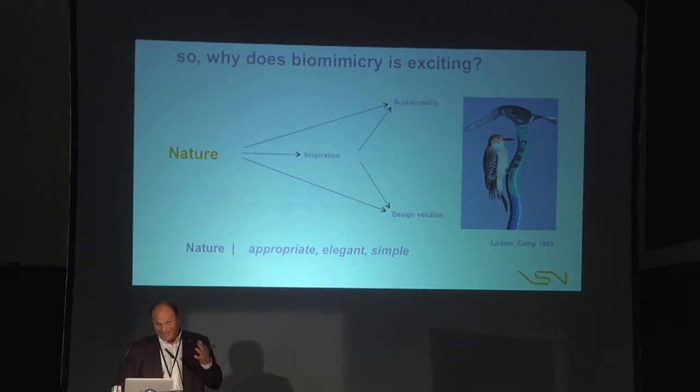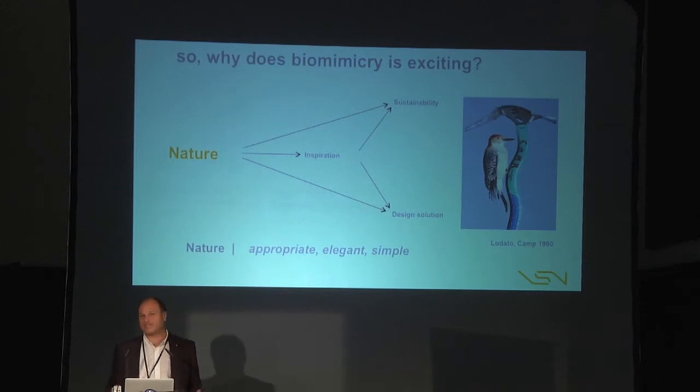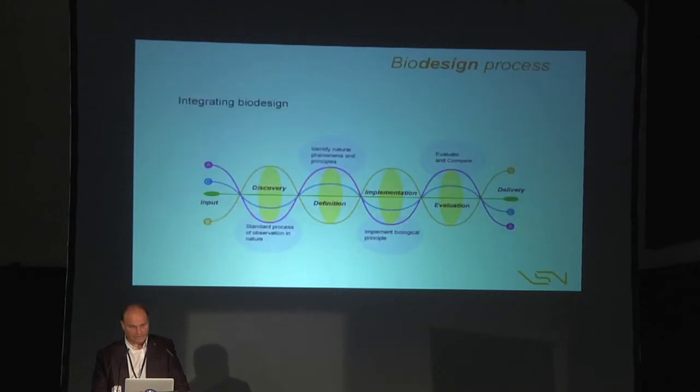So why is this exciting for us, for designers? And I will define designers as, a large word, anyone who is creative and wants to do something new. Well, first and foremost, nature gives you not only the inspiration, but as I said before, the balance between sustainability and the design solution. And, as usual, it is appropriate, elegant, and simple. And this is one of the examples of my first work, which I'm going to go into in detail soon. It was the design of a very simple tool. It was a hammer, an ice axe that was actually based on the woodpecker's capability of penetration of wood.